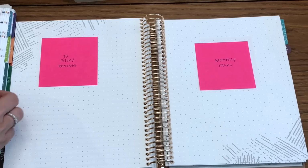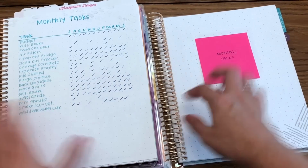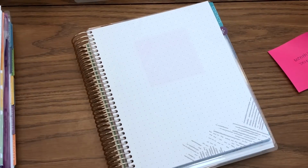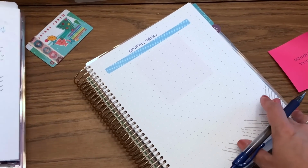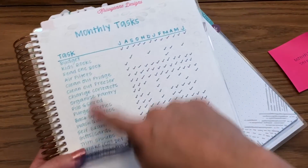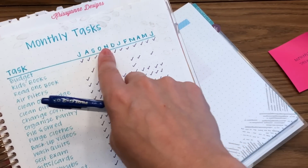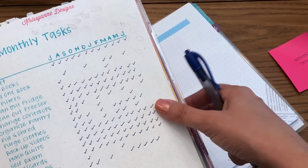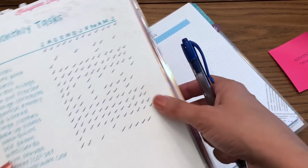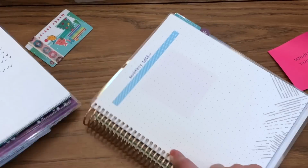Monthly tasks. So this is what I did for last year. Monthly tasks. Easy peasy. And then this is just like a really simple list. It's like task, and then these are the initials of the months. I always have people ask because they're like, what does Jason mean? It's July, August, September, October, November, all the way through the rest of the year. And then I just check things off as I do them. So that's my list.